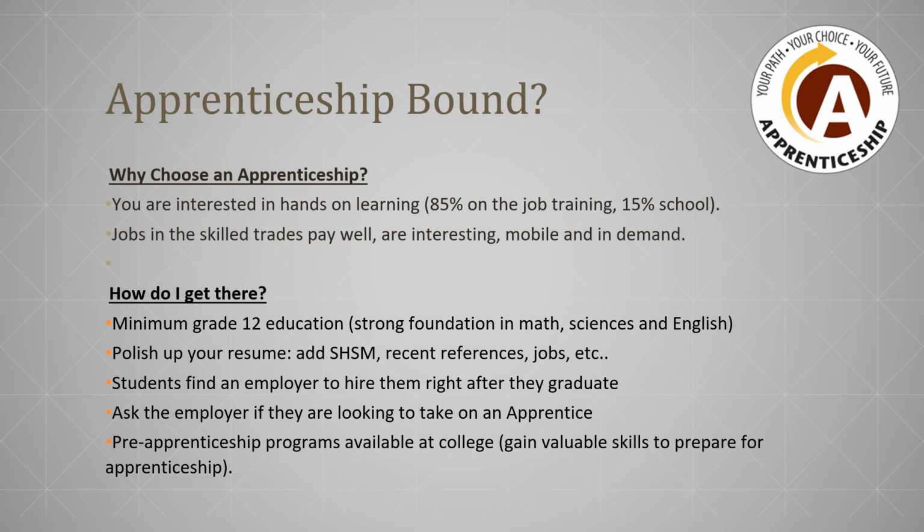Jobs in the skilled trades pay well, they are interesting, and you are free and mobile to move around. Jobs in the trades are always in demand, as 1 in 3 jobs in our economy are done by tradespeople. How do you get a job in the trades? Well, you'll need a minimum grade 12 education. That means completing high school.